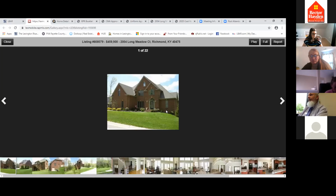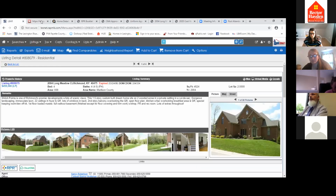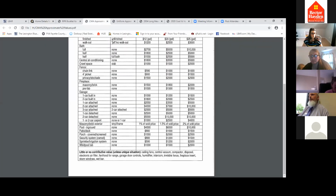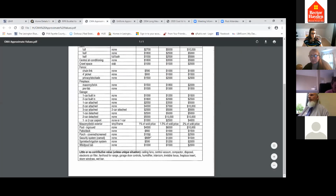We do not have a small covered front porch. So we're no. They're a yes. And I'm fairly certain, excuse me again as I keep hitting buttons, covered front porch would be $2,500.